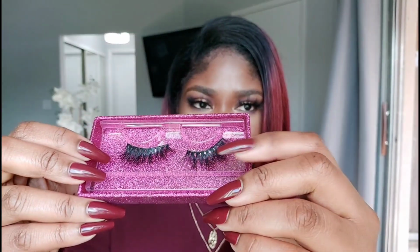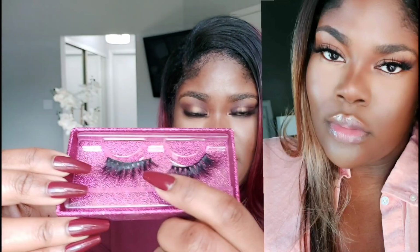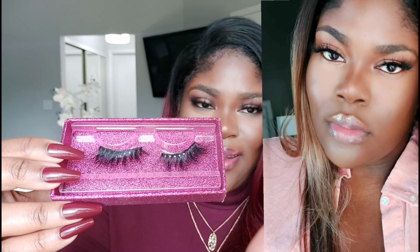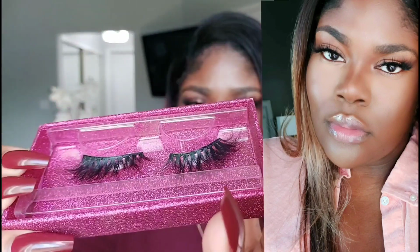Okay. So another Promise Mink lash that I absolutely love, and this to me is more on the natural side, but that's for me. This is someone that wears dramatic lashes on a daily basis. This is called Yummy, I believe. Yeah, this is Yummy. So pretty. See, it's so flirty. This is a shorter lash. It's a little fuller, but it does have smaller spaces in it, which is fine because they are shorter. So this is so cute.